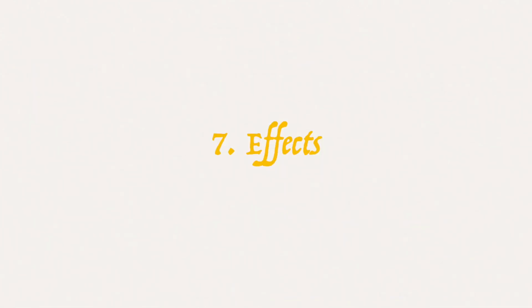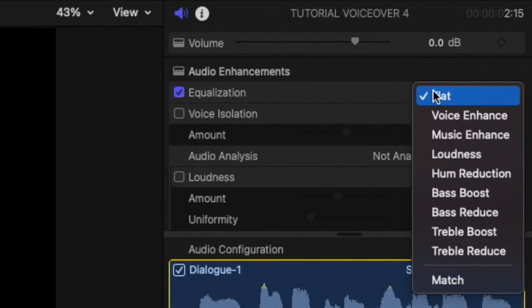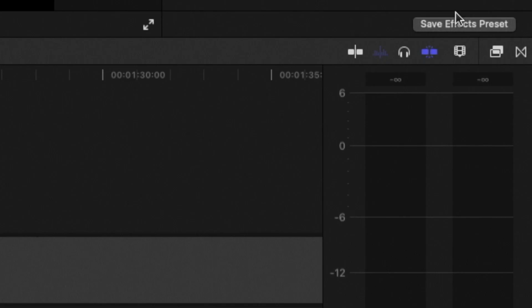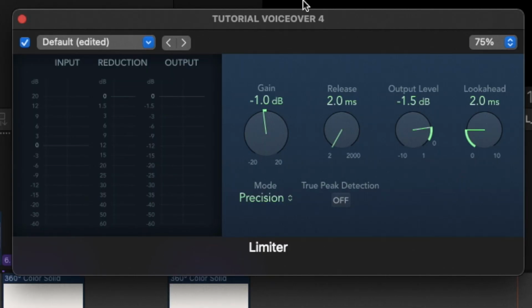It will depend on your voice what effects work best for you, but here's what works for me. Equalization, I set this to loudness. I use 25% voice isolation, limiter. Feel free to copy these custom settings, but again, just find what works for you.